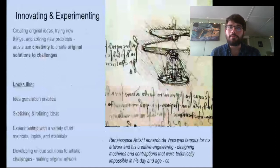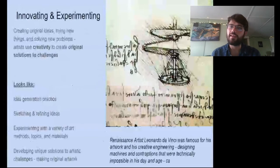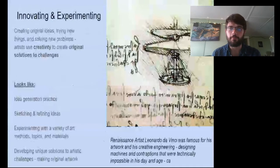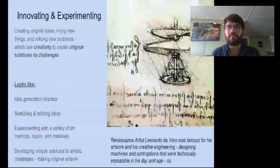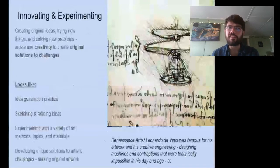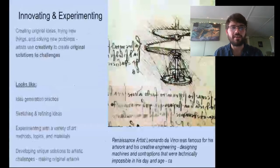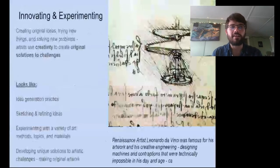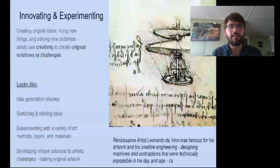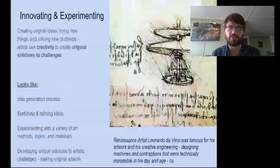So here we're independently picking a concept to work on. You pick what is interesting to you. You're using creativity and planning to come up with original ideas, things that haven't been done already. People say that thinking outside the box is a key 21st century skill, and that's what this is. It's thinking of new solutions. It looks like practicing idea generation, like sketching and refining our ideas, like experimenting with a variety of art methods, topics, and materials. It also includes developing unique solutions to artistic challenges and making original artwork.